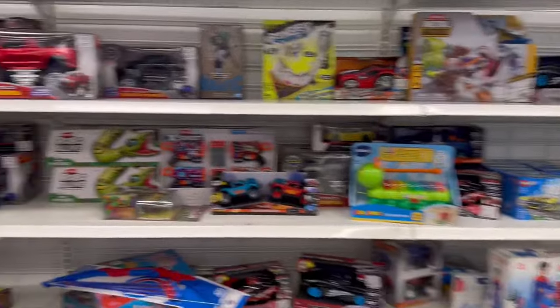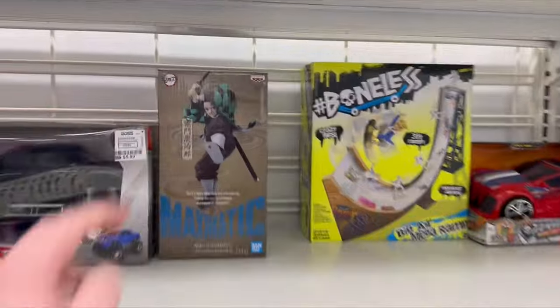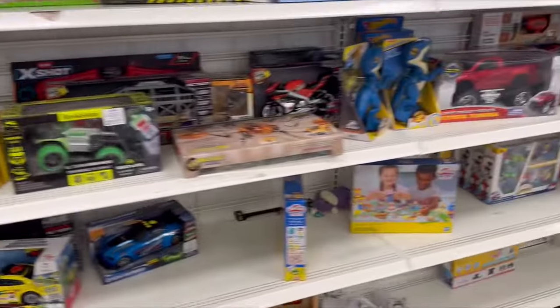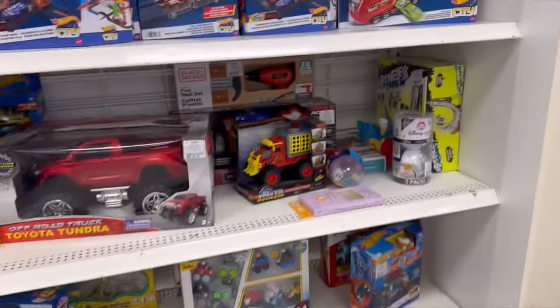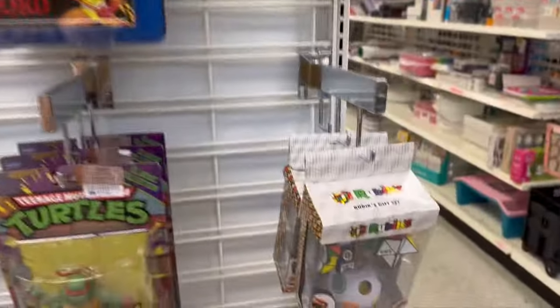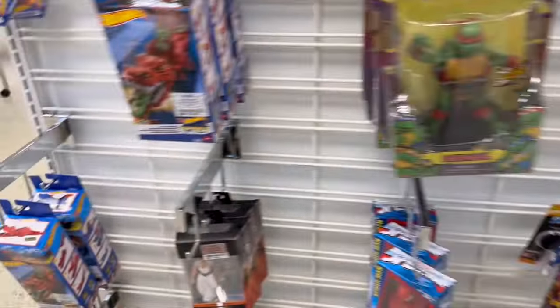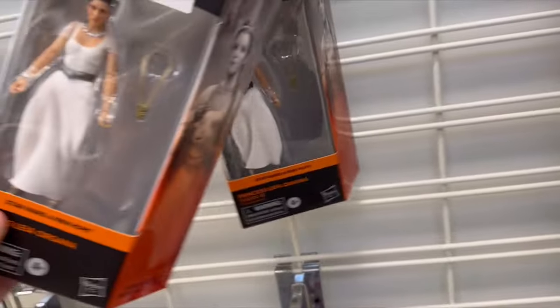I love that Spider-Man's accessible for kids. Got some DBZ, some TMNT. That's kind of cool. I do like that Tanjiro. More Spidey and his amazing friends, but I see nothing for me. Do have some figgies over here though. Got a Fire Lord, got a TMNT Raphael for $11.99. That's not awful. We got some Princess Leia down here. Two Leias for $4.99. What a steal.